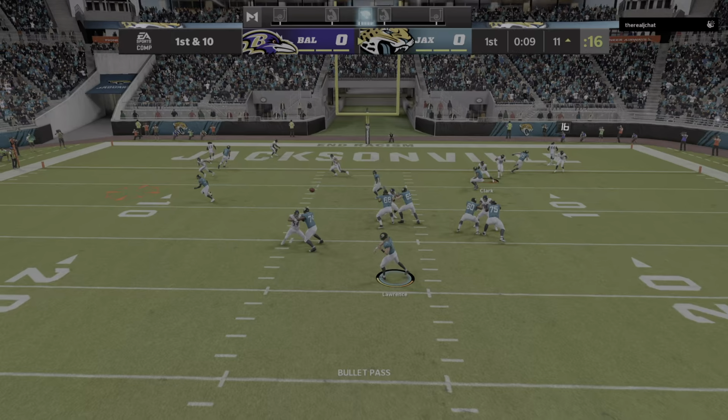From the 29, Lawrence. And that's complete to Etienne out of the backfield. And they get him down, but not before he takes it across the 40-yard line. The Jags picking up the first down there, a gain of 12. Here's a give to Etienne. And he'll get this up past the 45 to the 47. It's a 6-yard gain on the ground, and that'll make it 2nd and 4. A quick burst there, and he nicely bit off a pretty decent gain.